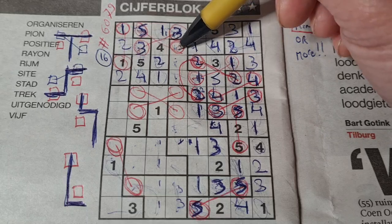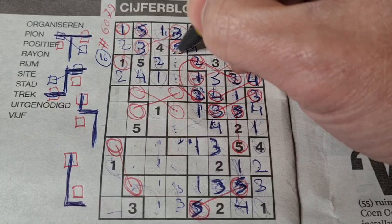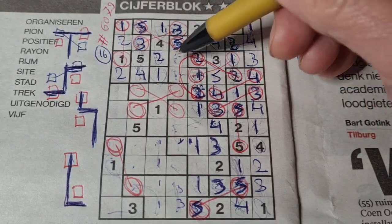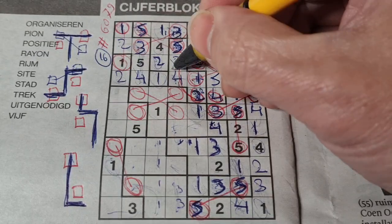I think this box should be a 5. Of course, this box is connected with that box, should be also a 5. 2 numbers left in this area for numbers 3 and 4. We have a 4 there, no 4 there. 4 should be here and a 3 goes there.